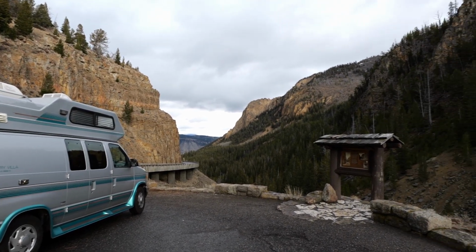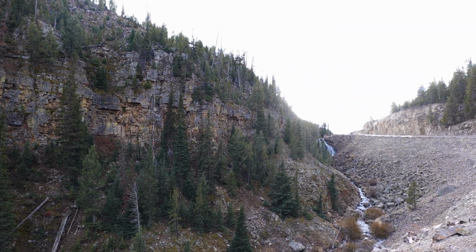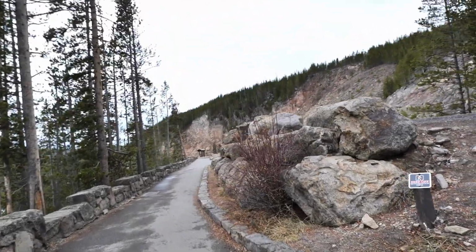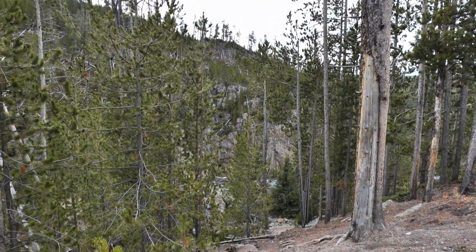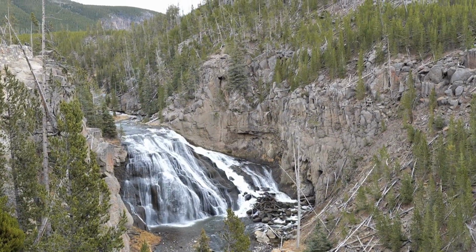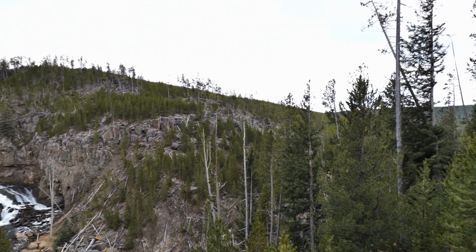Next, we headed over to see some waterfalls. First up, Rustic Falls was very easy to view as it was right next to the road. Totally our speed. Then we took a small walk to reach the viewpoint to Gibbon Falls. These falls were much more breathtaking than the first. You could really feel the power of the water just standing above it and listening.